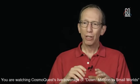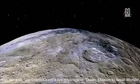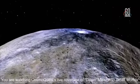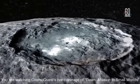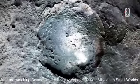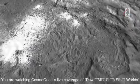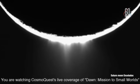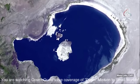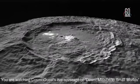And we now believe that Ceres formed much farther from the sun than it is now. When Dawn found the bright material on Ceres, what we saw was completely mind-blowing. It was made of sodium carbonate. Sodium carbonate is not common in the solar system, but we see it coming out of the plumes of Enceladus. We see it in lakes on Earth, and here it was on the surface of Ceres.